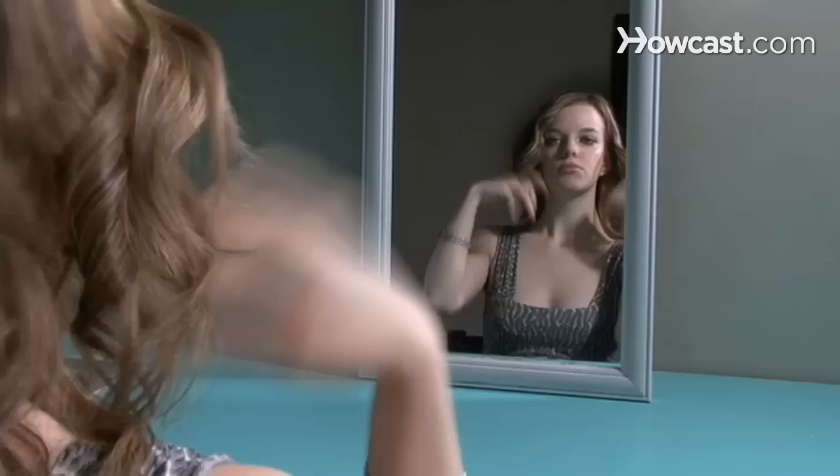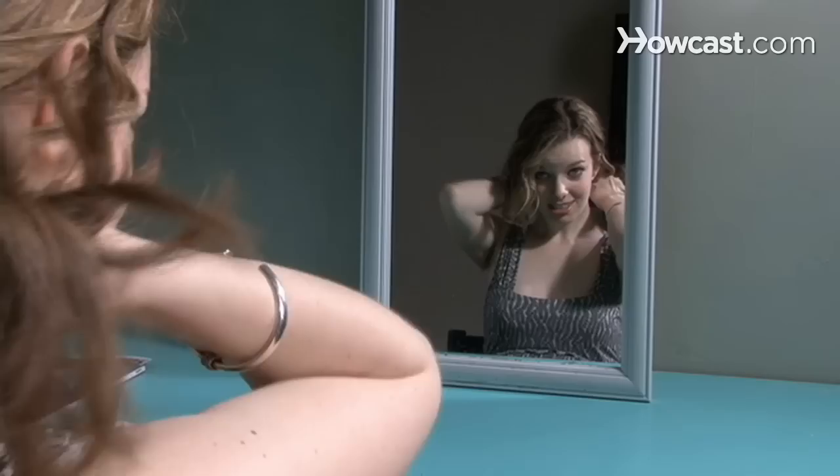Step 4. Consider the weather. Rain and humidity can frizz curly hair. On wet or humid days, tie your hair back in a ponytail. Step 5. Choose a long hairstyle to avoid the frizz that is common to short hairstyles. The weight of longer hair creates a softer curl.